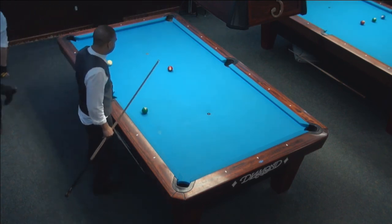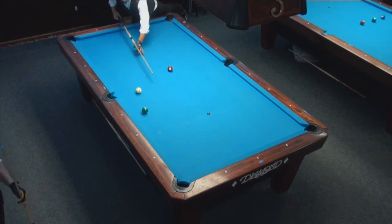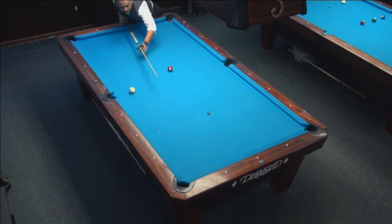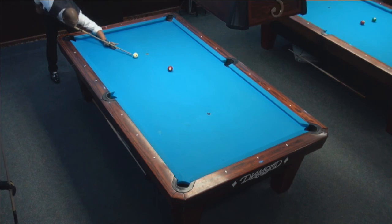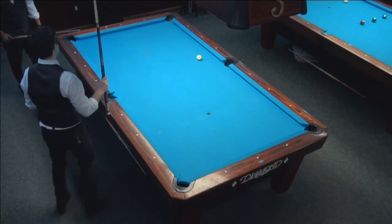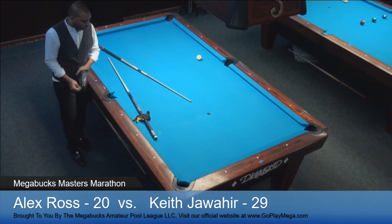And the table goes back to Keith, with ball in hand on the six. Keith is the first one to get to the hill. Alex is not out of this, but it's not looking that great for him. The score is 20-29. Keith needs one more.